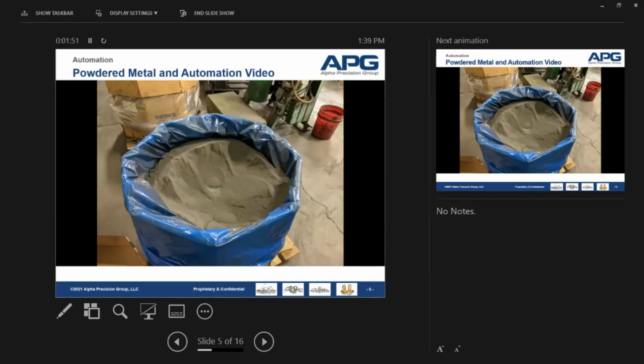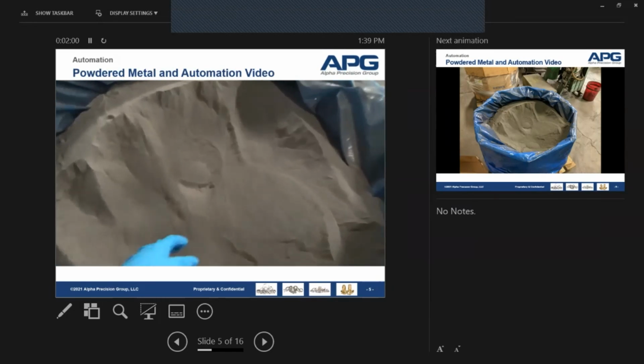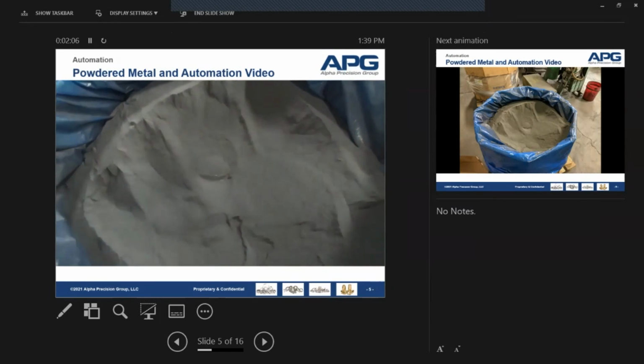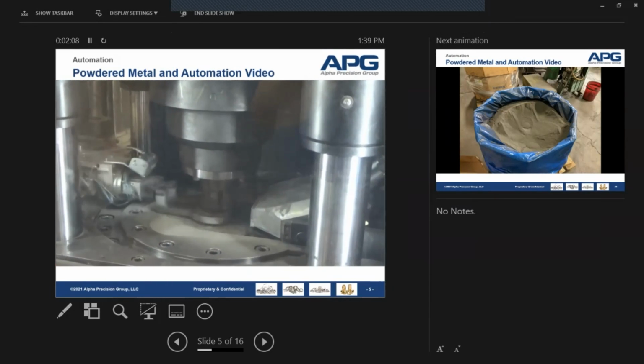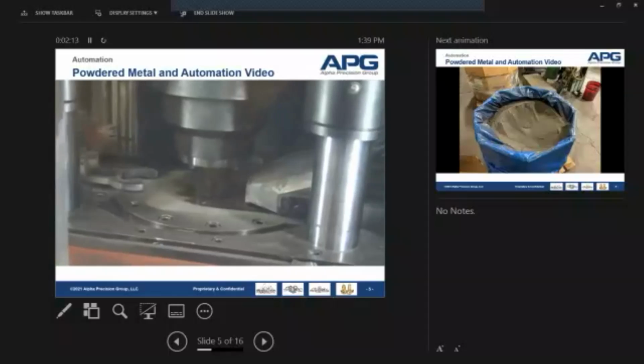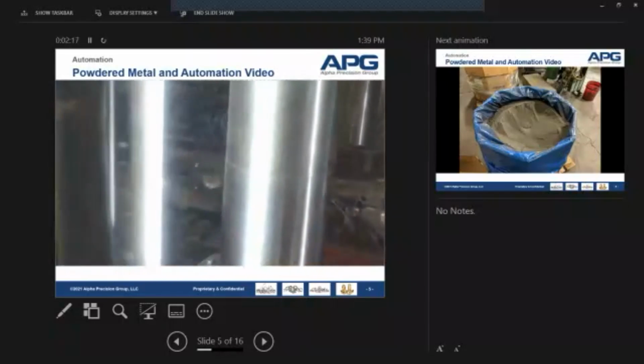So I put a little video together, kind of explaining what we do, kind of the stuff I get into and all that stuff. So we're a powder metal factory. This is what we start with, powder metal, just like sand, different components mixed in there. We throw this powder into a die, and a press will come down and compact it into a solid part, as you see right here.